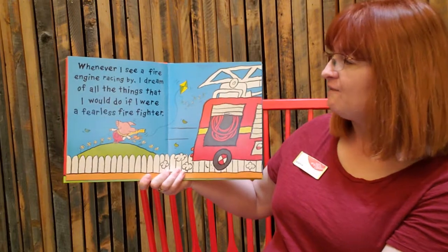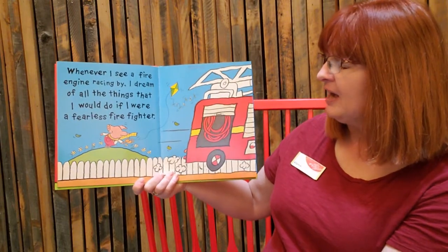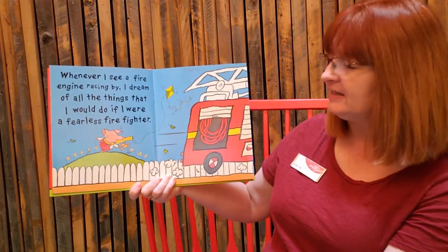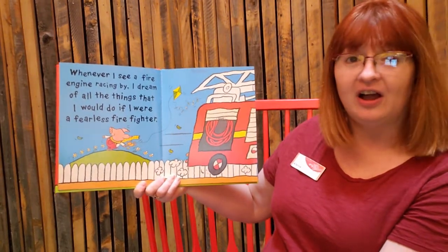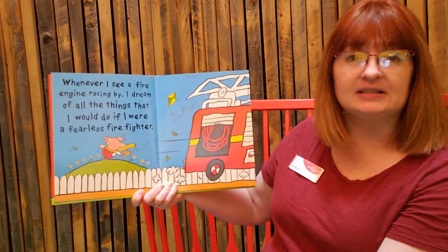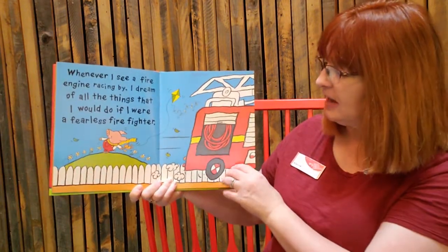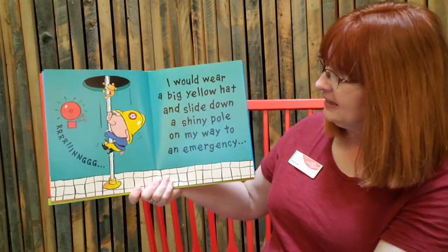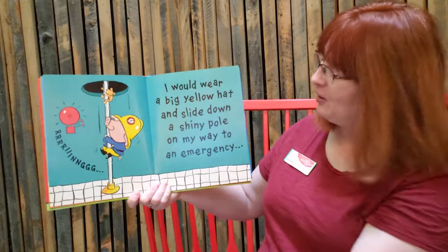Whenever I see a fire engine racing by, I dream of all the things I would do if I were a fearless firefighter. Fearless. What a great F word. Fearless. That means to not have any fear. To not be scared. To jump in and do stuff. Ring! There he is sliding down the pole.